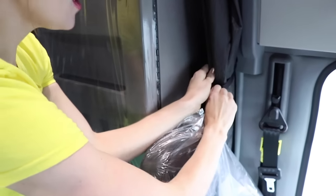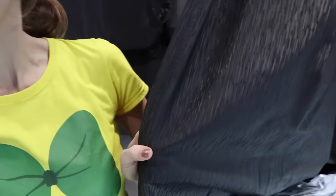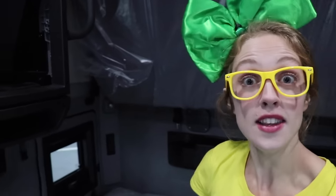Wow, and look, here are the curtains so you can shut this in case you want to keep all the light out. I gotta snap it off. Ooh, good night. Oh, it's a little bit stuck. Hey! Wow, and look at this.